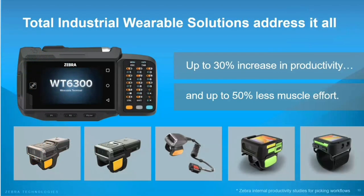And the reason why they're looking at upgrading existing or deploying new wearable technology is because of the benefits that are offered, not just to the business by increasing productivity. You see here up to 30% increase in productivity when you enable a frontline worker to be hands-free, but there's also up to 50% less muscle effort required.